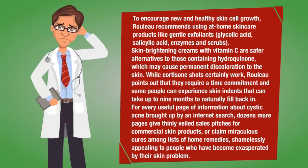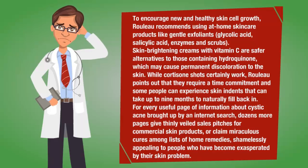For every useful page of information about cystic acne brought up by an internet search, dozens more pages give thinly veiled sales pitches for commercial skin products, or claim miraculous cures among lists of home remedies, shamelessly appealing to people who have become exasperated by their skin problem.